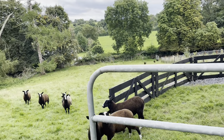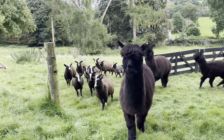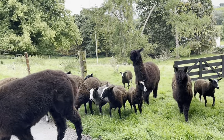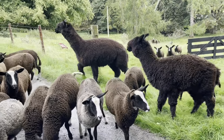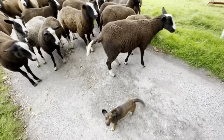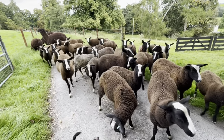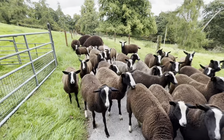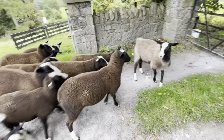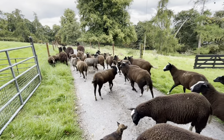Come on, babies! Come on! Inca, leave it. Come on, babies! Come on! Look at them all. Yay! You're not quite going the direction I want you to go in. That gate's closed. There we go. Some of them are turning the correct way. Yay, there we go.